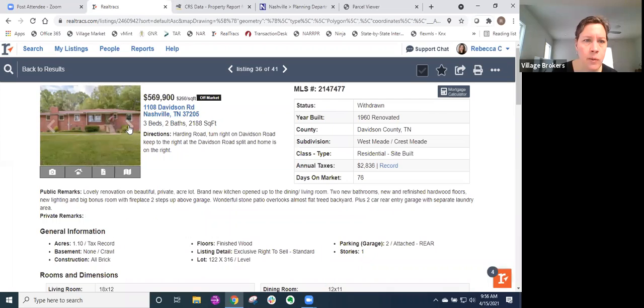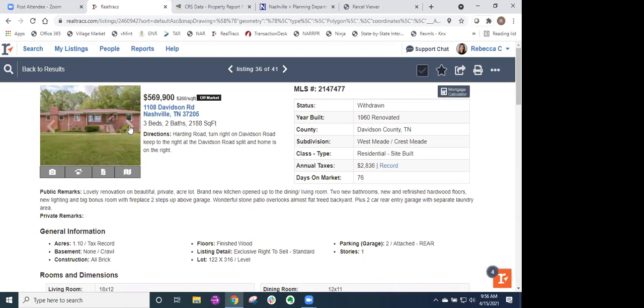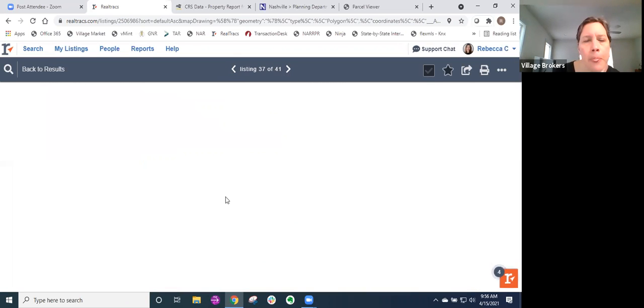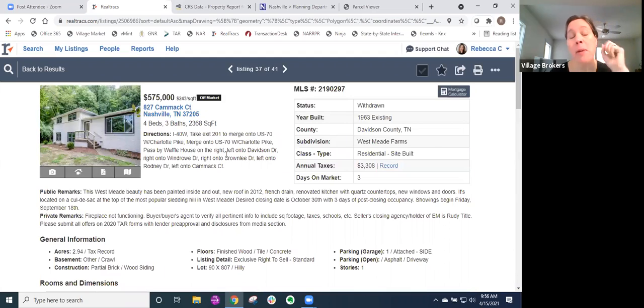All right. This one was withdrawn. It's the same one that we just saw. It's only a 3-2, so we'll skip that. And I forgot to go back and take the withdrawns out. We would take those out when running comps.